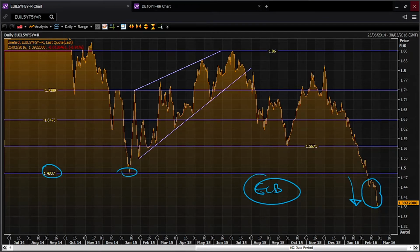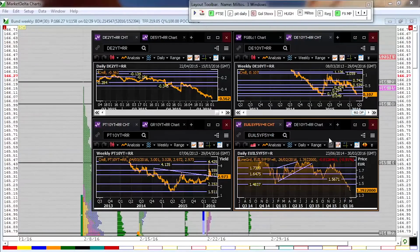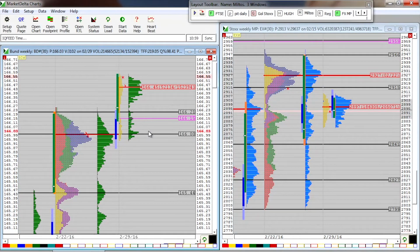So do be aware, guys. We're in uncharted territory for global central banks. Almost as if the markets are kind of calling central banks' bluffs here. So they're not really believing as much as they used to what the central banks were doing. So this is a very interesting time. We need to pay very close attention to how the markets react here.